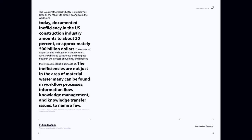And from that, there is a very large amount of money and resources being lost because of inefficiencies in construction. This is all happening because of inefficiencies in material waste, workflow processes, information flow, and so on and so forth. What we are already seeing is this example in China. I think it was around 3-4 months ago that they managed to 3D print 10 houses over a time span of 24 hours. And this is the actual result.